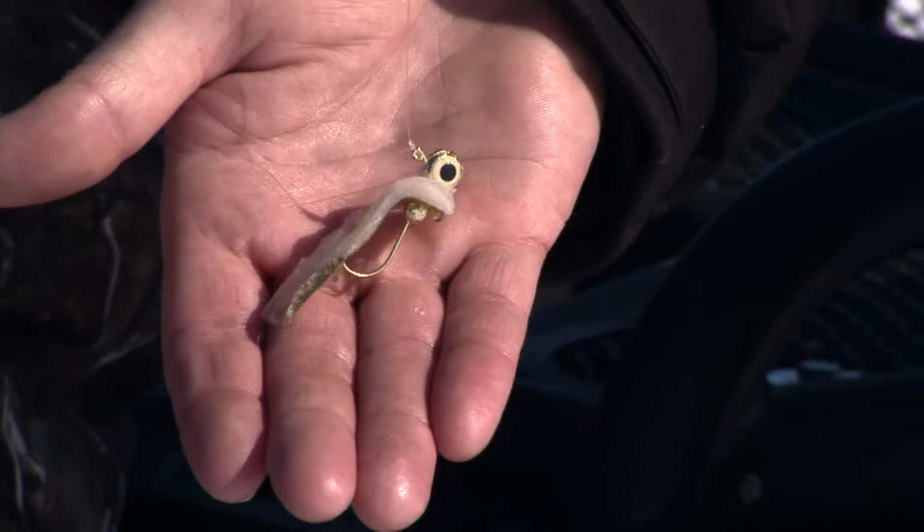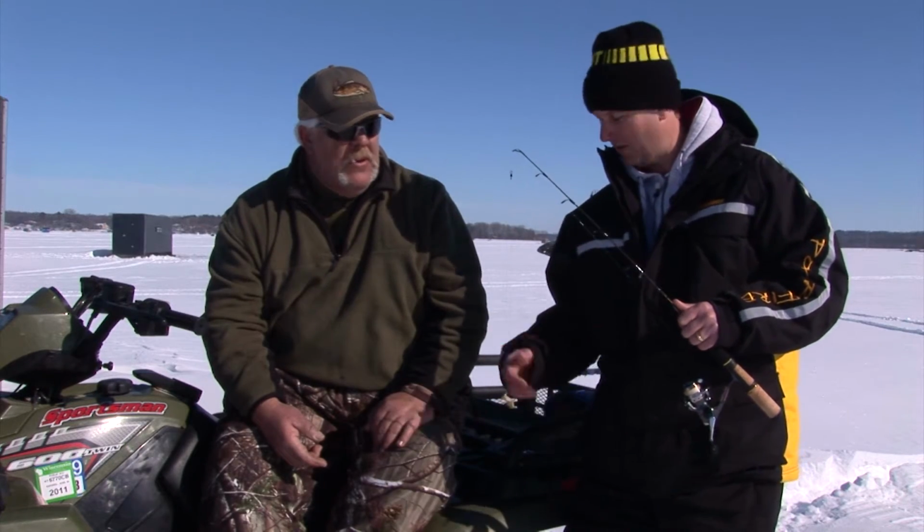So we came back over here. He helped bring me back up, so I got that piece of meat back on the right way. Boy, it really seems to make a difference. It makes all the difference. Look out, 15, 20 pounders again. Yeah, it's the flutter motion and the way it swims down nice and easy with it like that.